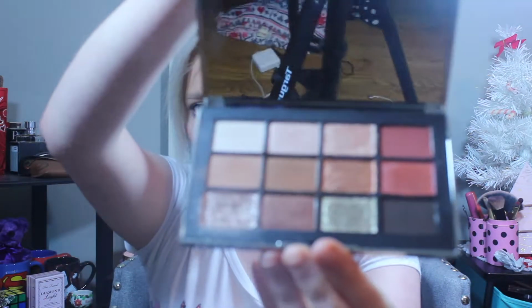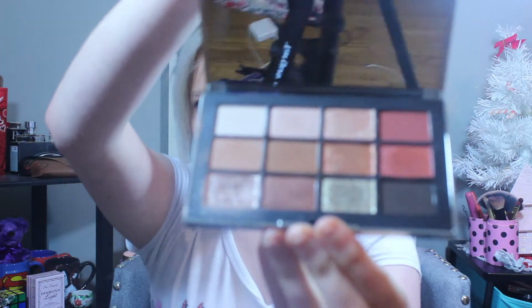This is what it looks like. And the first thing that comes to mind when I see this palette is it's just very, very elegant. That's the word that comes to mind. This palette in particular has a specific formula, and it's almost like that wet cream to powder formula, which I've been all about lately. I'm talking about that Fenty Beauty highlighter that I've been just loving.